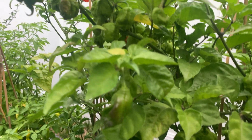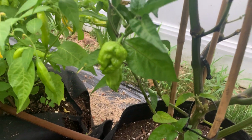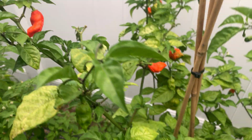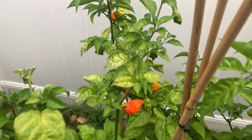Oh, hang on. Let me pay attention to what I'm doing. So, and there's another Reaper next to it. Pretty nasty looking one right there. Focus. So this plant's got a couple of ones that are just about ripe. But the Reaper's doing pretty good.